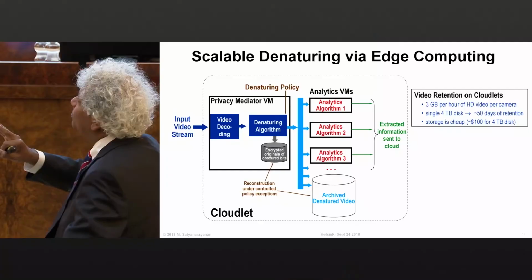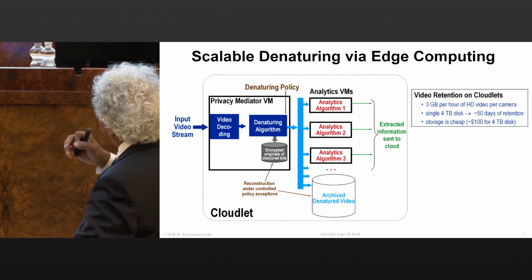So let me try to answer parts of these. I may not answer all of them. First of all, look at this picture. This is the picture I showed you. This is a cloudlet.